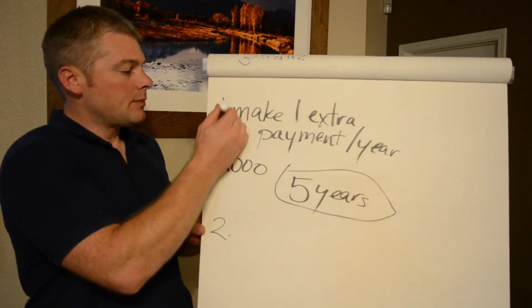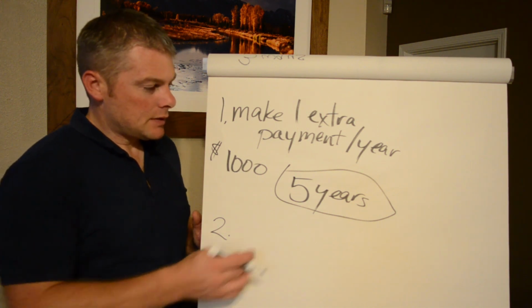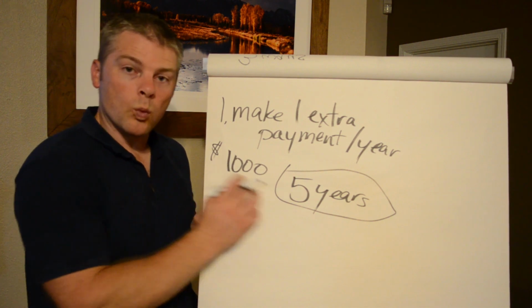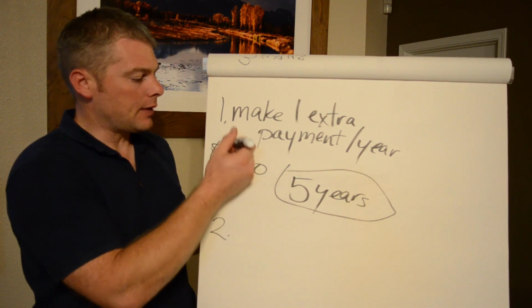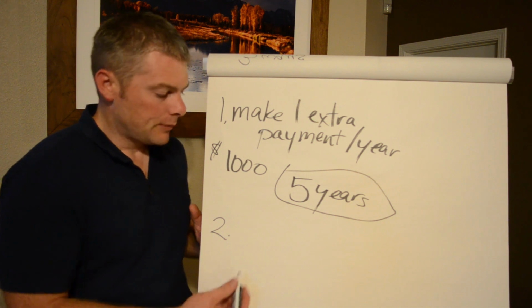Method number 2 is very similar to method number 1. Matter of fact, it's almost identical. This will pay it off a little bit faster than the next one by a couple of months, but that's it. Instead of making just one extra payment per year, if your $1,000 a month is your normal payment, instead of doing that, you break that up into 12 equal payments.